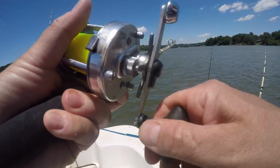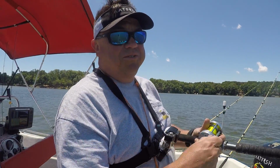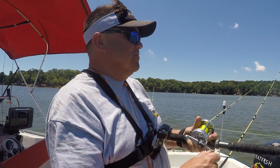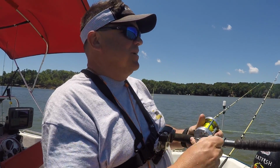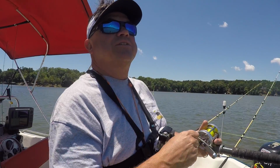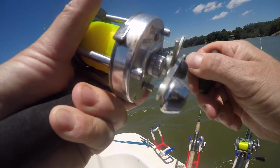Slack line, slack line, slack line. Boom, there it is. What I'm thinking is, when I get one that's got a lot of slack in it and the line starts to come tight, I try not to reel too fast, so that if it's barely hooked, it doesn't pull the hook loose.